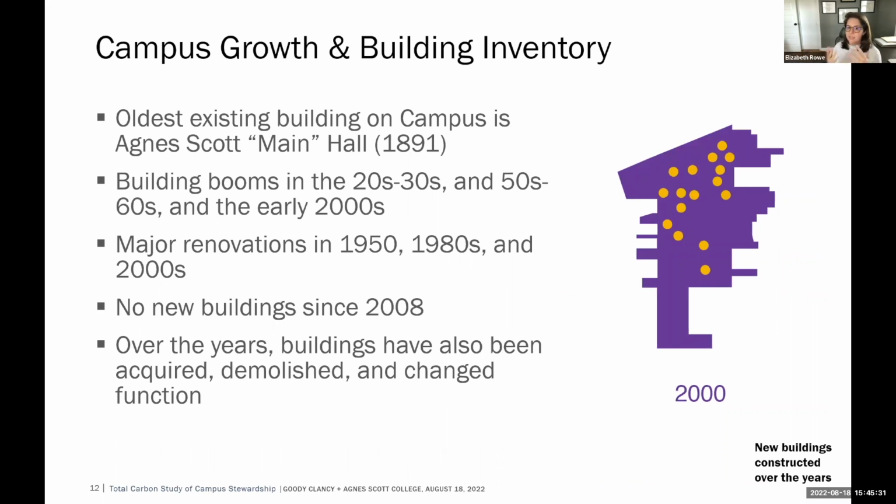Our original building on campus, Main Hall, was built in 1891. As you can see, we had multiple construction booms on campus to accommodate growth, which we'll show in more detail on a later slide. And then, parallel to that, also started this history, this legacy of renovations.